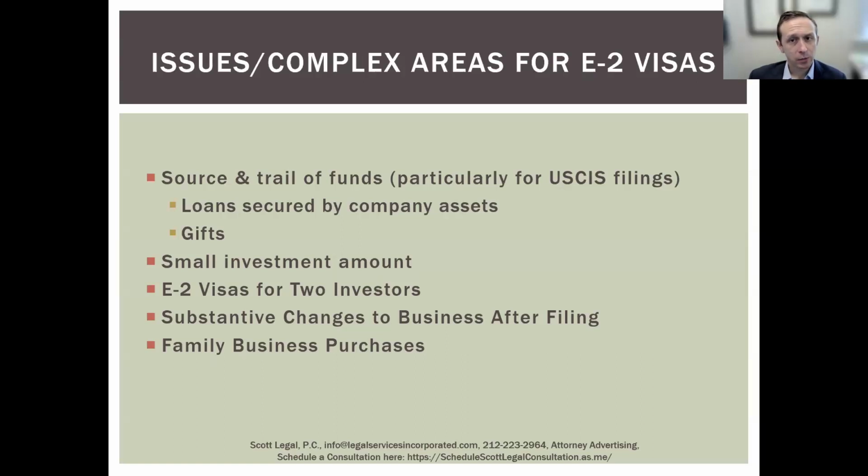Substantive changes to the business after filing. This really is a gray area. So basically, when you submit your E-2 application, you describe to the government what the scope of the E-2 business is. I'm going to open a restaurant in the US. And that is the scope of what you're allowed to do on your E-2 visa. If you've opened that restaurant and now you decide, well, I want to start consulting for other businesses, I want to start on the side doing maybe some Uber driving, I want to start selling some products on Amazon from the US, if that is not in the scope of what you described to the government, whether the consulate or USCIS, you cannot do it.